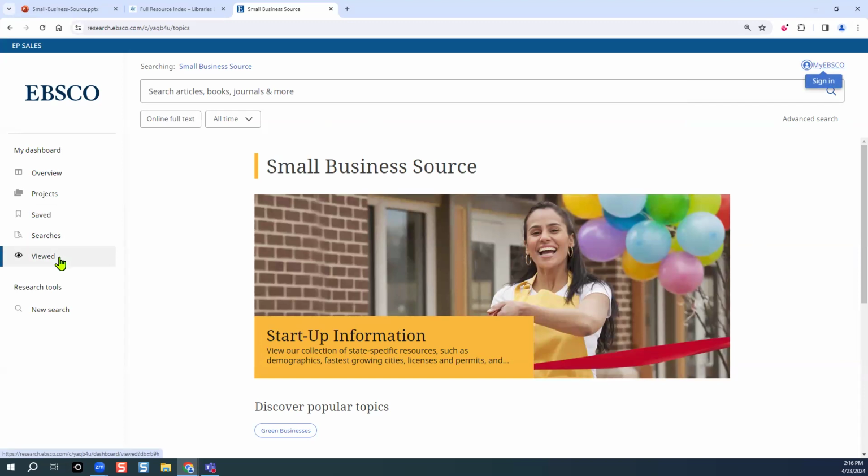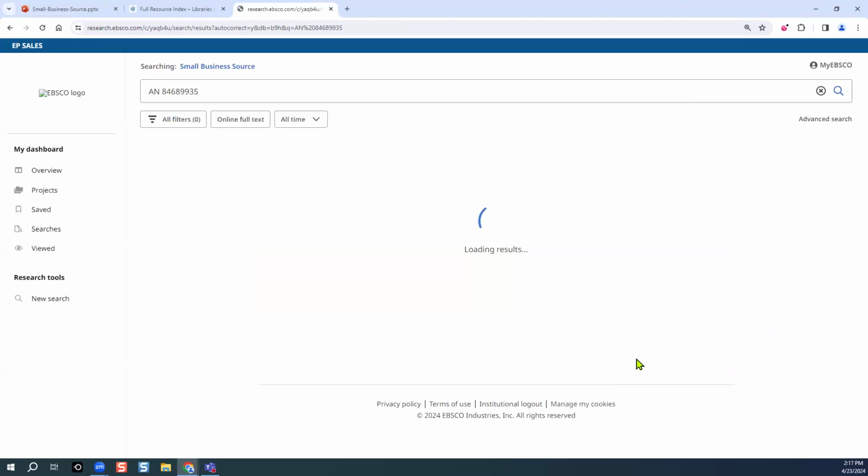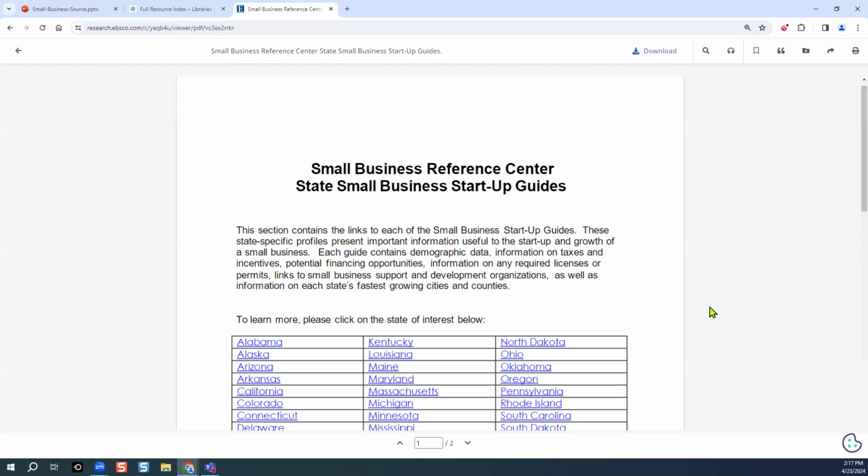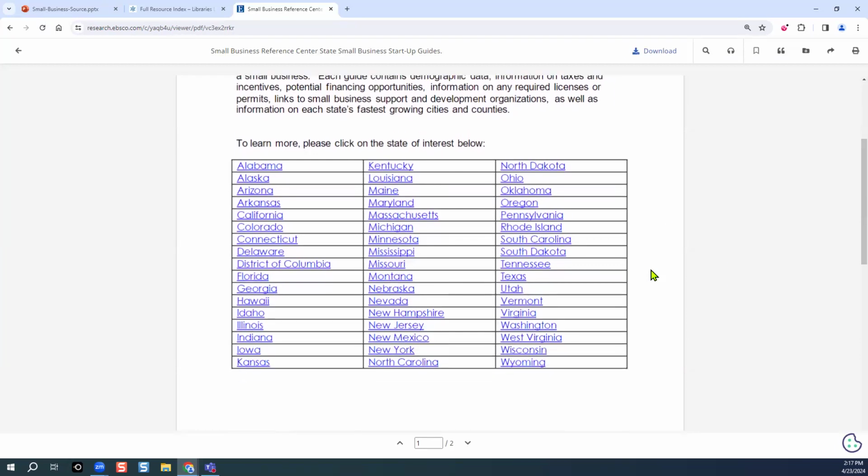And as we conduct searches within this interface, we will go back to see our activity, and I can demonstrate that. But let's start with the featured image here, the startup information of state-specific resources. I can click that link, which will take me to a page. And this is our access to startup guides by state. We can click the PDF to access the startup guides. And on this page, we can select our state. And we'll go ahead and click Idaho here.